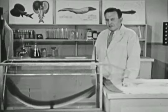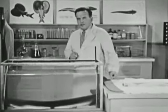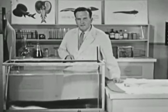Now, so far as we know, all adult electric eels are blind. They have heavy cataracts on their eyes. Now, eels feed on small fish, and if it weren't for this radar system, they'd starve to death.